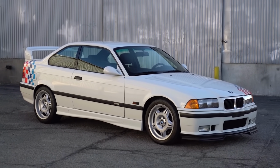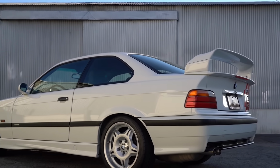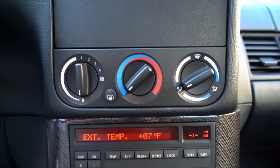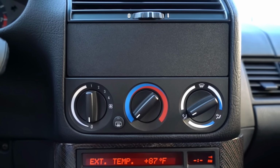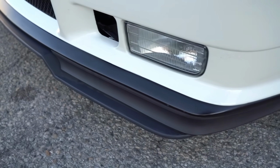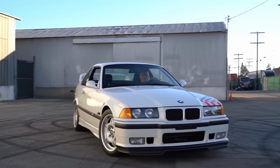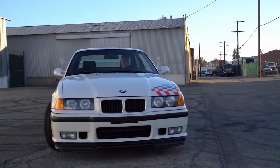BMW put this M3 on the Jenny Craig diet and lost almost 225 pounds from the standard version. It got integrated aluminum doors, no sound deadening, no creature comforts, European spec stiffer springs, unique front and rear spoilers, and a hand-picked motor. And you could order this car in any color that you'd like as long as it was white. Now, the E36 LTW is an extremely rare machine with only 126 documented built total. Yeah, this thing was built with competition in mind. And a couple specific performance enhancements really set this thing apart.